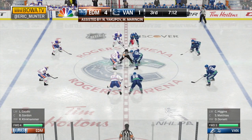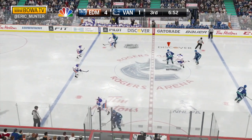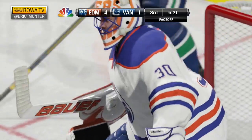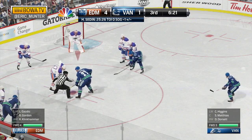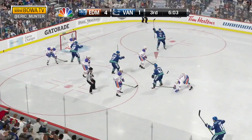7:12 to go in the third period of a 3-goal hockey game. Yakupov and Morrison assist on Purcell's second goal. Matthias, a launcher, saved by Scrivens, and he traps it between the pads. 6:21 now to play, and a face-off deep in the Edmonton end. Sean Matthias squares in the dot, wins the draw, fed, a shot from the point, scores!